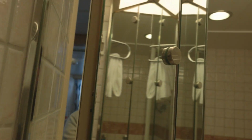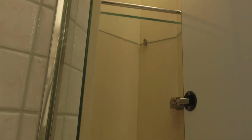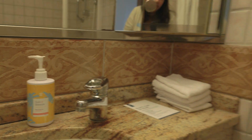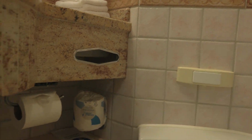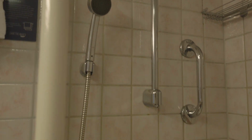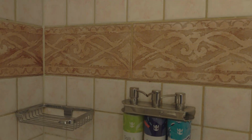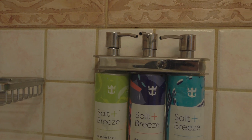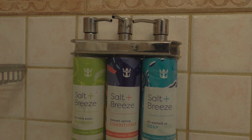So there are a couple of storage things here. Sink, they do provide Salt and Breeze lotion here. Sink, toilet, trash can. There's a shower. And in the shower, they do provide, because this is a junior suite, the Salt and Breeze shampoo, conditioner, and body wash, body soap.